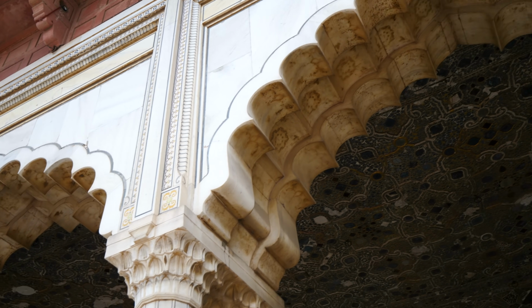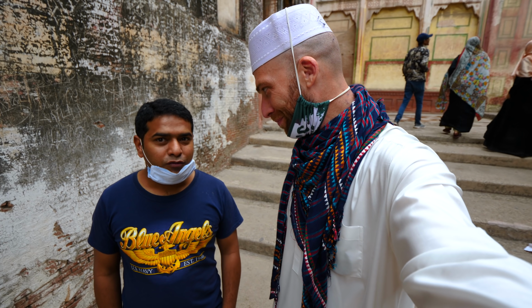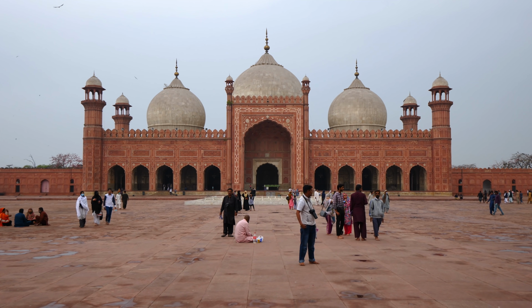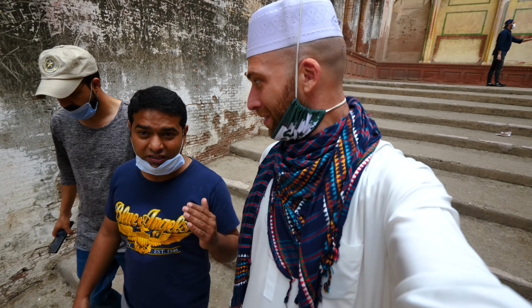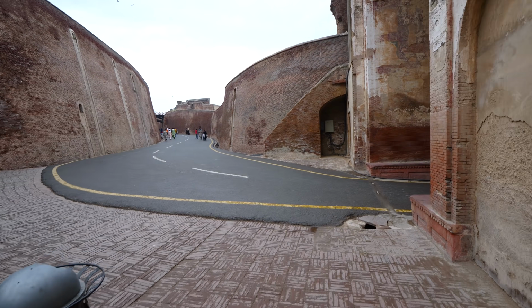And that's it for the fort. We saw the mirror palace, the main gate. There's a few other things to see here, but they're under renovation right now, right? Yes. So where are we going next? We're going next to the Badshah Mosque, the King Mosque, the Royal Mosque. Yes. It's the 6th biggest mosque in the world as well. In the world. Okay, and it's right here. It's literally like a 2-minute walk right that way.